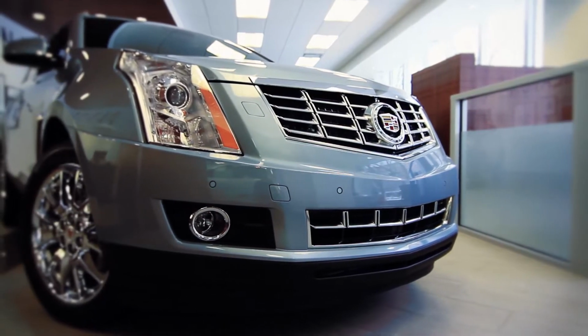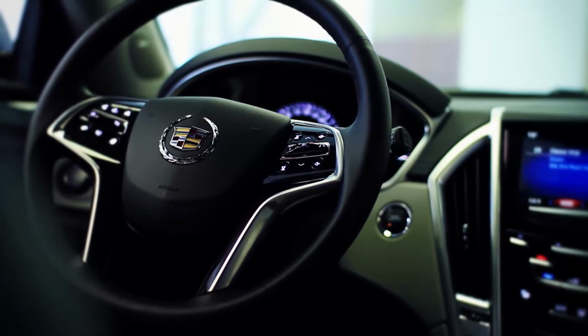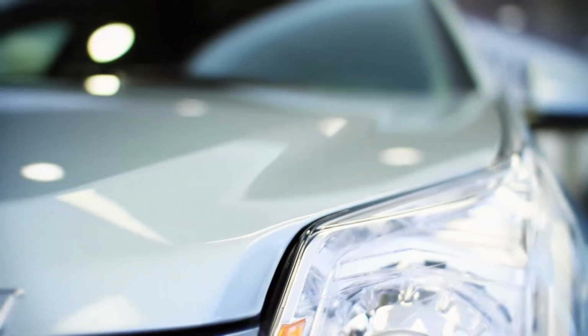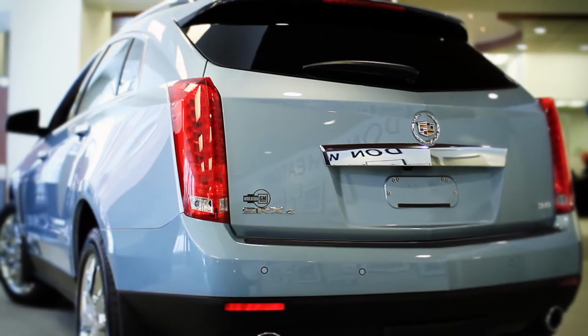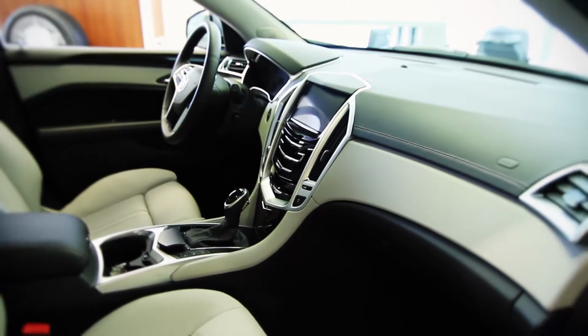I think if we look at a lot of vehicles on the road today, it's very difficult to tell one from another. I think when you see an SRX driving down the road, immediately it stands out as a Cadillac. Most of that is because of the angular lines and angular design of the vehicle. There's obviously a lot of thought and engineering going into the design and appearance of them.